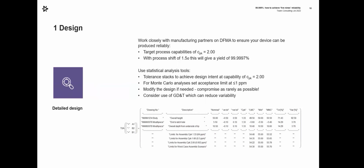There's so much to say about the detailed design phase. I've homed in on a couple of things to perhaps bear in mind. In particular, one is working closely with manufacturing partners. So again, focus on being able to manufacture your device reliably. Think about process capabilities, targeting, if you can, CPKs of 2 at least. That's going to give you the kind of yield that you're going to need.